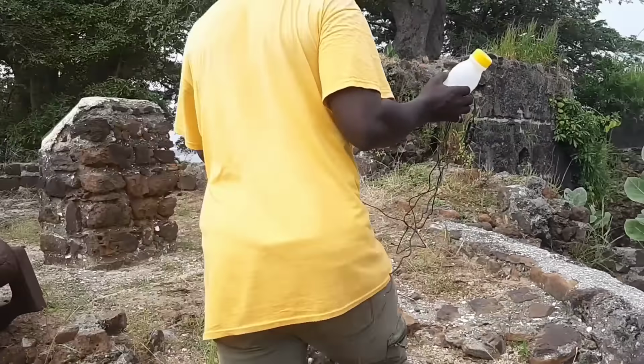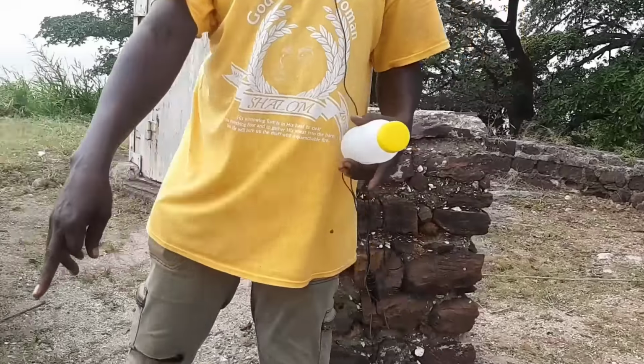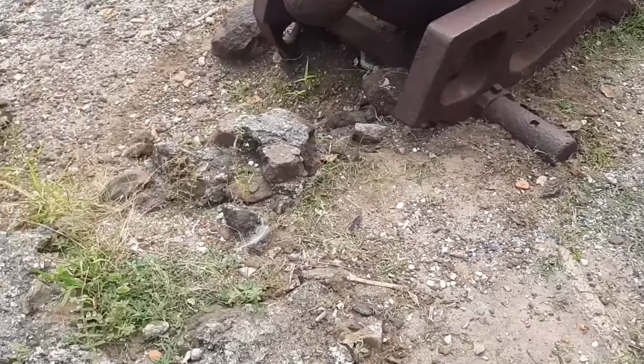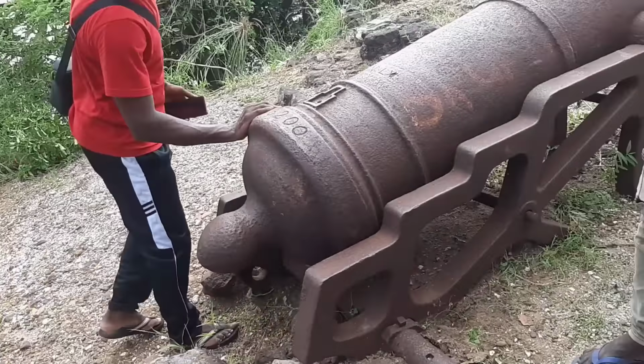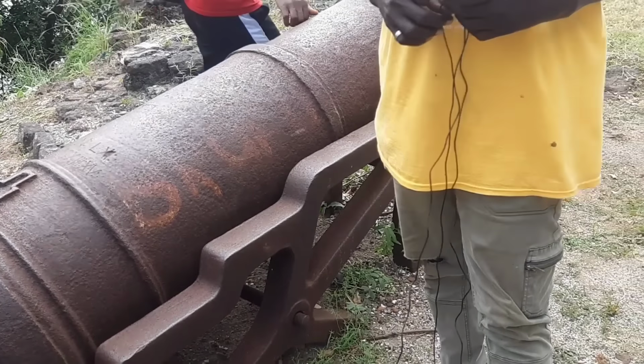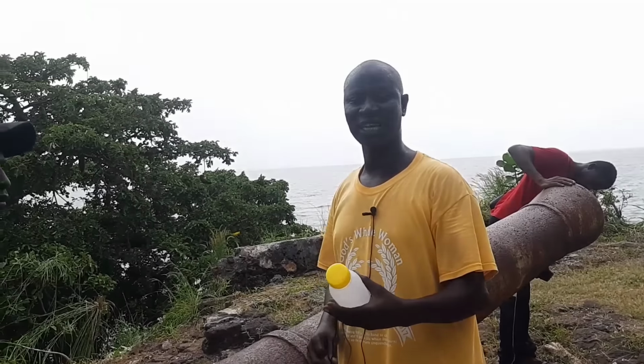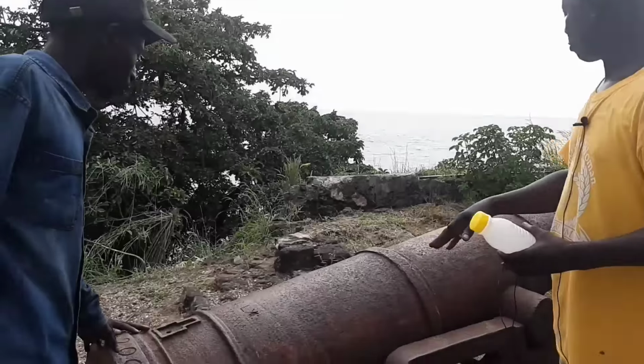But if you look at this cannon, if you look in the history book, in fact, you'll see the flag when the English people were leaving this island. In 1829, they abandoned this island and went and captured Banjul. That's why Banjul was called Bathurst before in our history. It was named Bathurst because they put their Union Jack flag here.